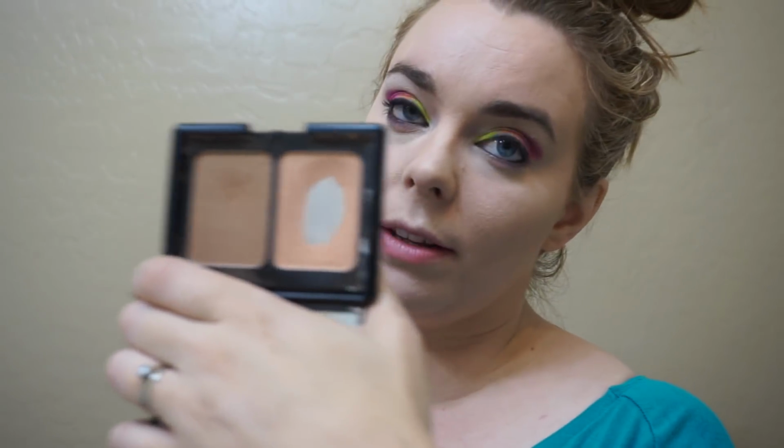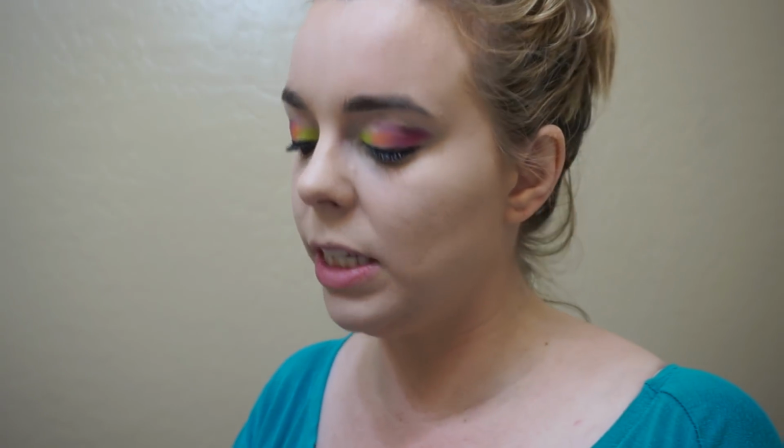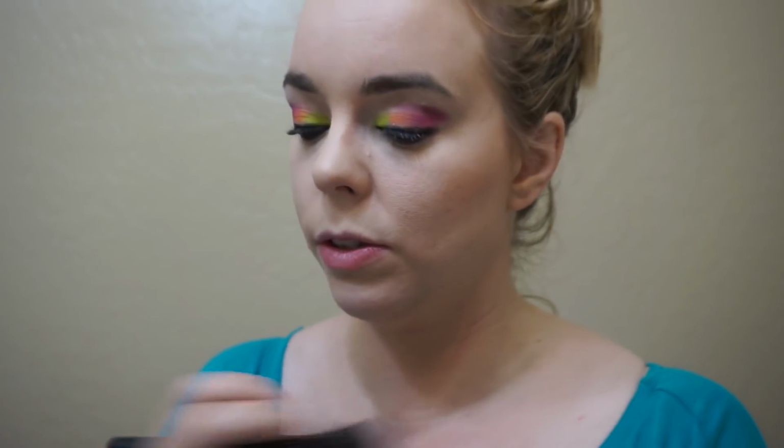For blush, I'm doing the only blush I own right now. I have a cream blush, and then this is my only powder blush. I really want to pick up some more. This is by e.l.f. and it's, you know, whatever.